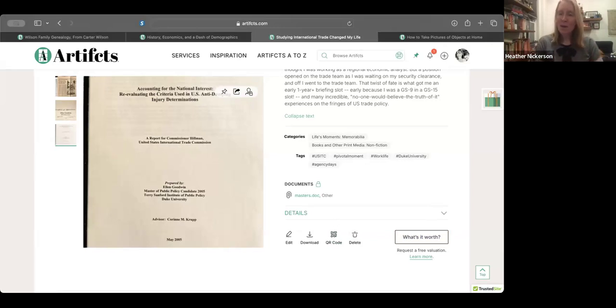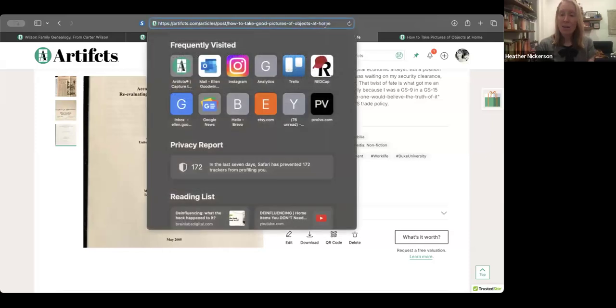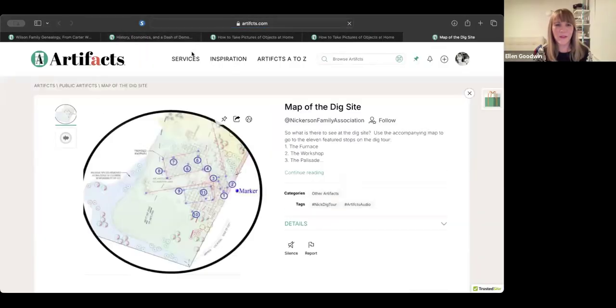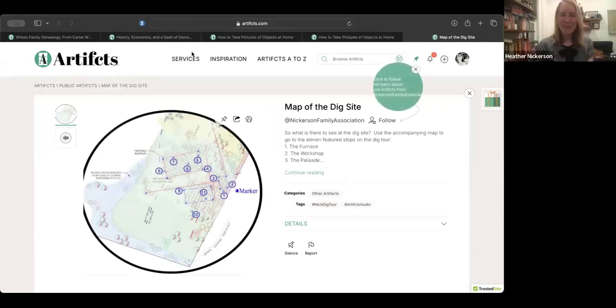So one of the beautiful things with artifacts is you can artifact the actual map, but then add in either audio or video, highlighting key points or key details. So it's not just a static map. I was trying to find your, there we go. I was trying to bring it up on the screen for everybody to see. Yeah, this is the example where there's a map of a historical dig site, but then there's also an audio file that describes it.